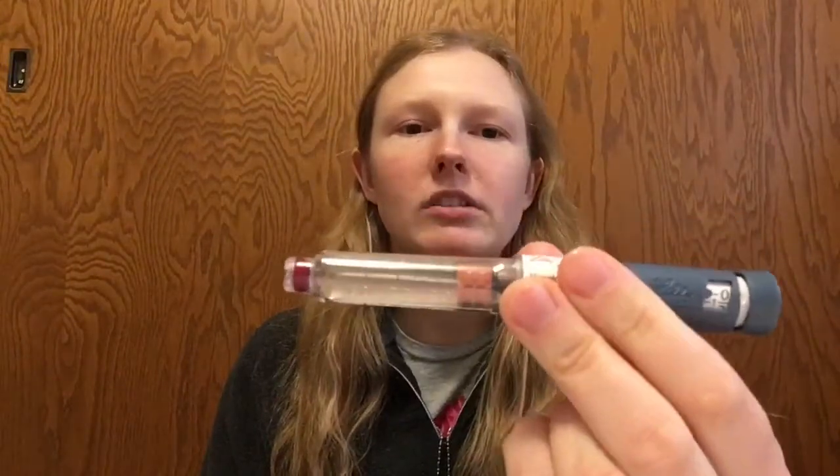But then we'll turn to what I use to administer my insulin for my injections. I use insulin pens. And I've been on these since I've been out of the hospital. They immediately put me on these. For these, you don't have to worry about drawing up insulin out of a little vial. You use either a pre-filled pen, like this one is disposable, but I will be switching to a non-disposable pen soon.